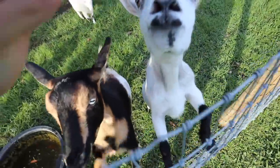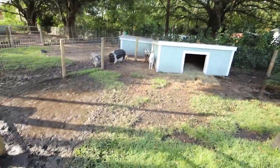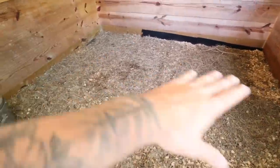Woo! What's going on, goats? Hey, Boots. Hey, King. Hey, everyone. And the other ones over there. This enclosure has gotten pretty wet over the last couple days. This is the lowest point of the yard, so it gets pretty wet. Hence exactly why over here at our beautiful barn, all set up and ready for whenever storms may come. They've got a fan, the goat's got everything right here.